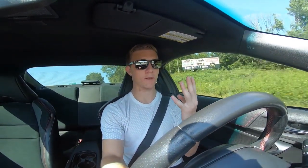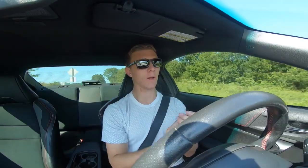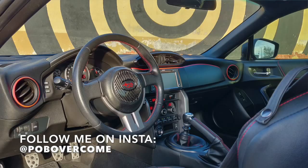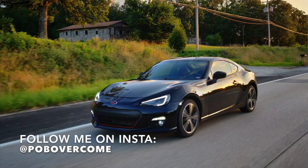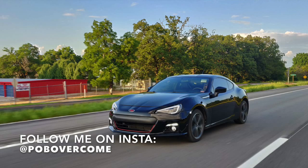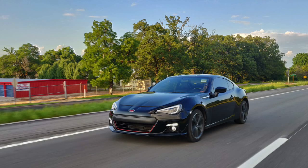Alright, so the fourth reason that I'm going to be talking about is going to be the looks. I love and have always loved the way this car looked. I'm not just saying that because I own one. I just have always loved the way this car looked.